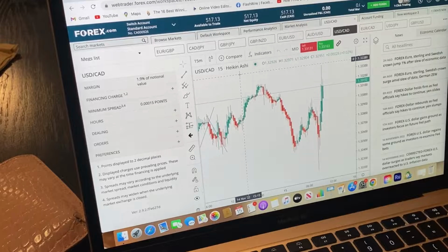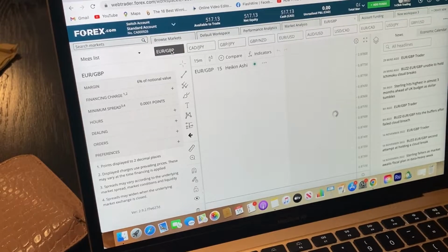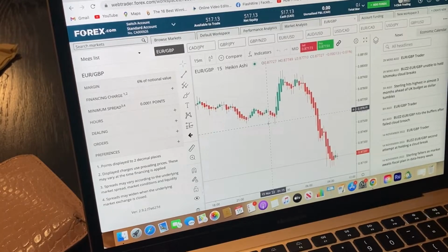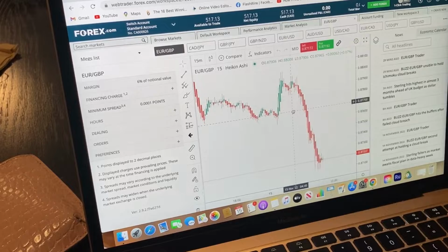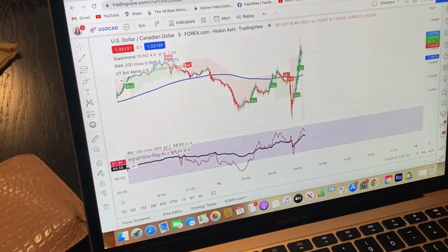I'm kind of watching Euro US, Euro Canadian, GJ, so pound yen, Canadian yen, and USD Canadian, I think. So I will head home and I'll show you that. So as you can see here, this is Euro GP. I'm just kind of going through the charts and seeing what I can trade and what's decent to trade.